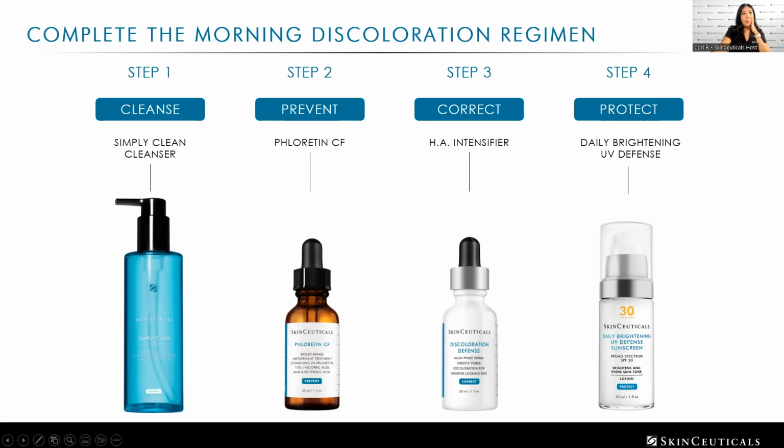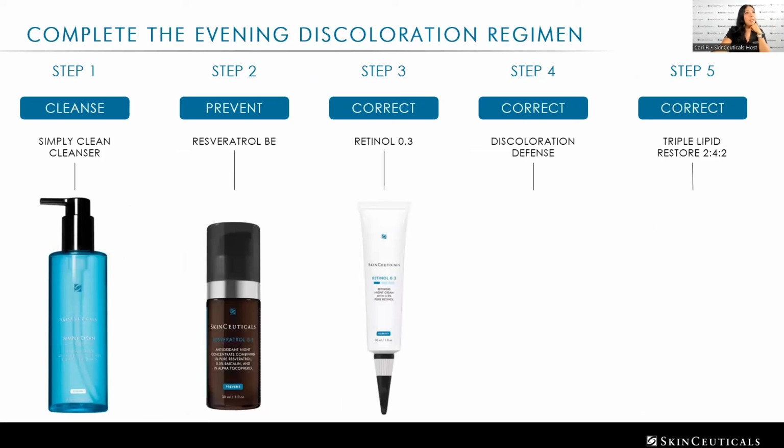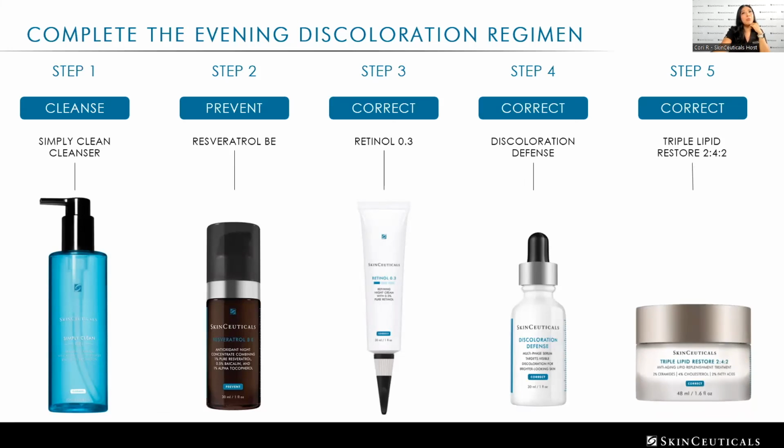Next, our prevent step is going to be Floritin CF. This is our vitamin C antioxidant, and then Discoloration Defense is our anti-discoloration serum, followed by Daily Brightening UV Defense. That's your morning general blueprint for discoloration. And in the evening, just a few tweaks, starting with Simply Clean Cleanser, Resveratrol BE for your nighttime antioxidant, Retinol 0.3 for your corrective treatment, Discoloration Defense as your corrective serum, and then Triple Lipid Restore 242 for your moisturizing options, because it does help to improve radiance, firmness, and just improve and support the skin barrier.